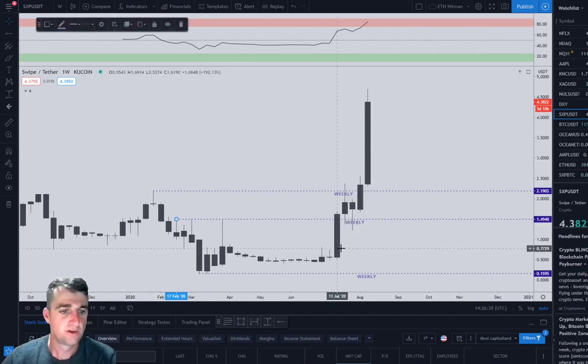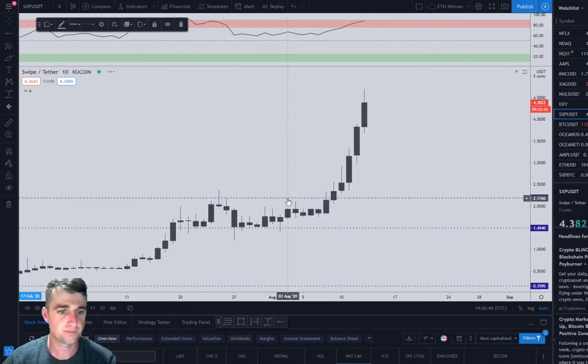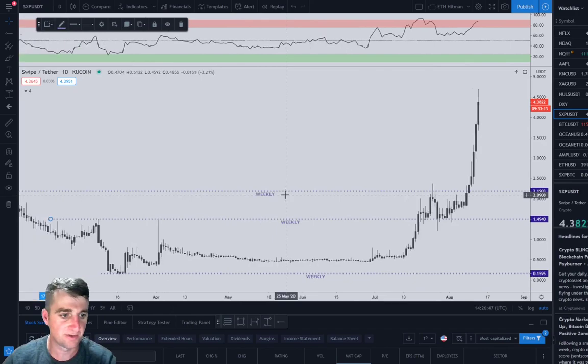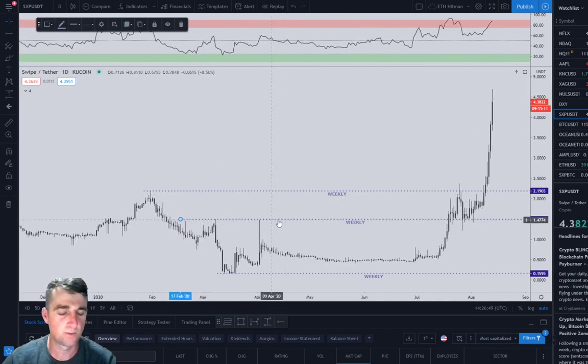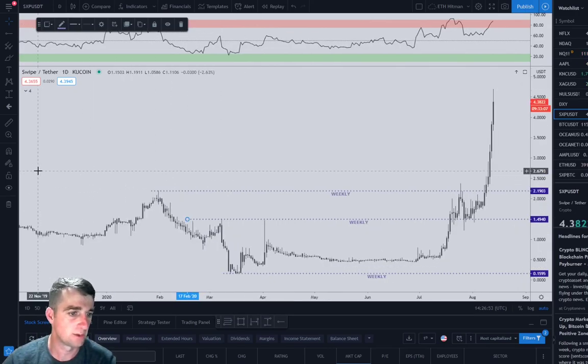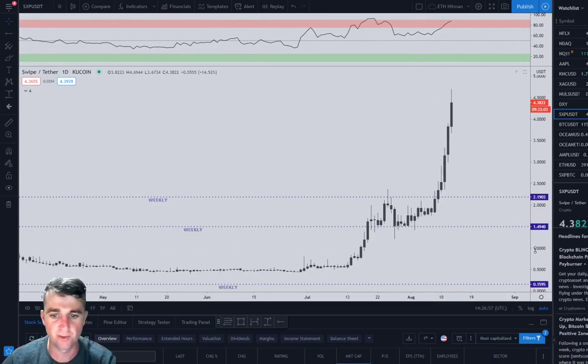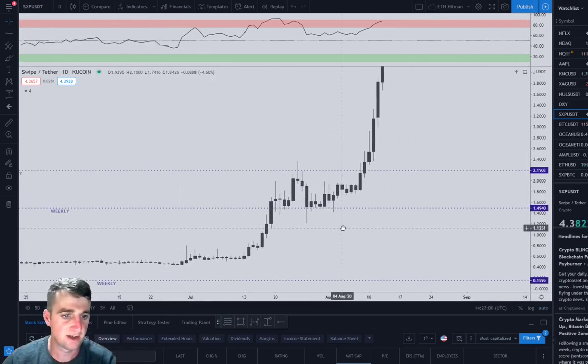There we go. So we've got a little bit of key areas there we could use, and then we'll drop down into the daily. Let's have a little zoom out, see if we can identify some key areas. As you can see there, they work out exactly perfect for that. Ignore that because that's when it was listed. Let's just zoom in and we'll have a look at more relatively closer time, and see if we can identify any levels.